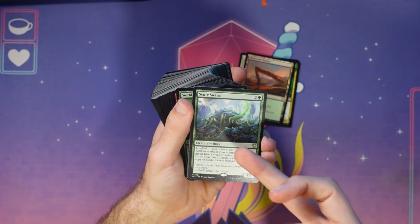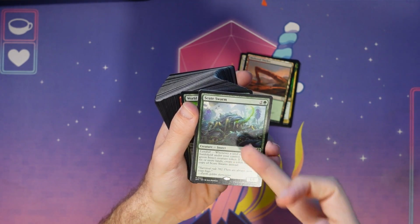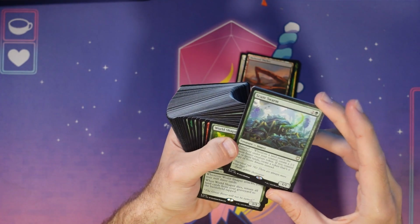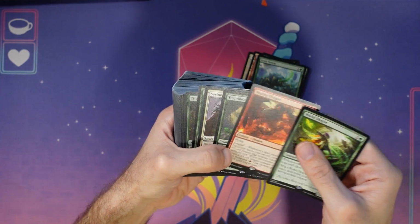I remember when Zendikar came out. This was super popular to craft. People love this one. All right, let's keep going.